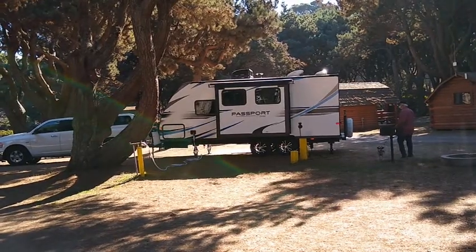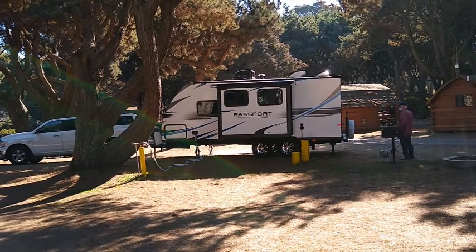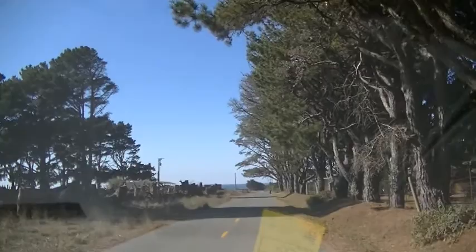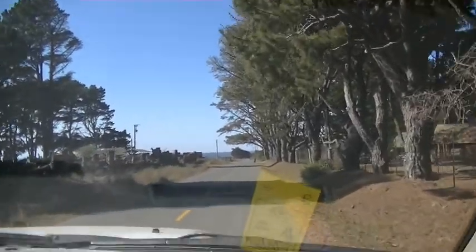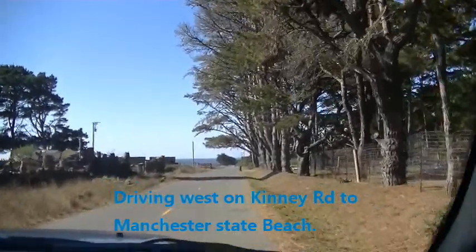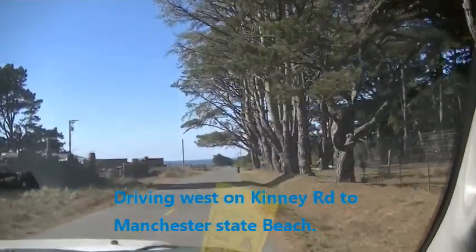And we're back at our campsite, number 6. That's the back end of our Passport. And there's the ocean. Beyond KOA is the state park.